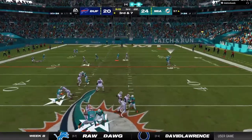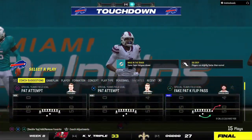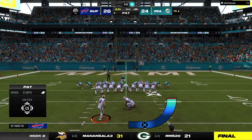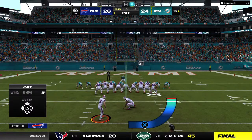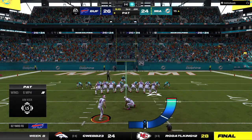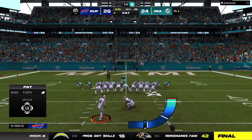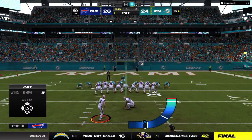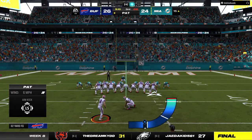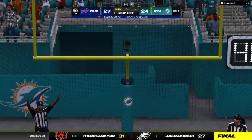56. Working out of the shotgun. Here's Allen. James Cook with his second touchdown of the game, number 7 on the year. And the Bills have taken the lead here in this 3rd quarter. Tyler Bass now for the point after. And he atones for his miss the first time around, as this one is up and good to extend their lead.